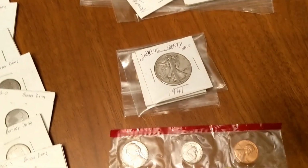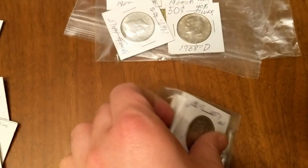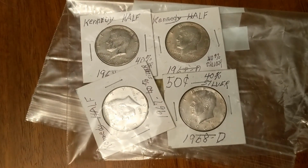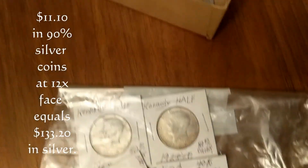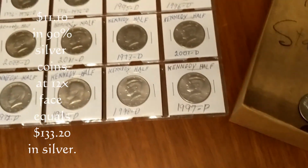Figuring out the times face value helps you too when you are working with multiple coins. Say, for example, you found 2 silver dollars, 6 half dollars, 14 silver quarters, and 26 dimes. You add up the coins in dollar value, which would be $11.10 face, and you multiply it by 12. And the value just in silver of that would be $133.20.